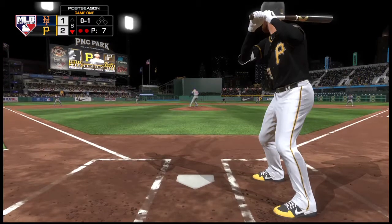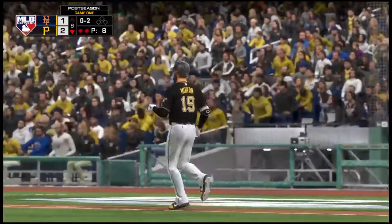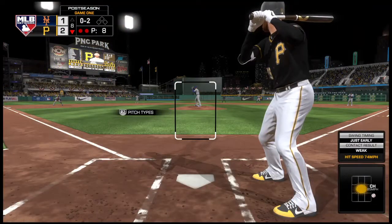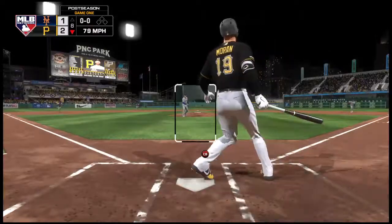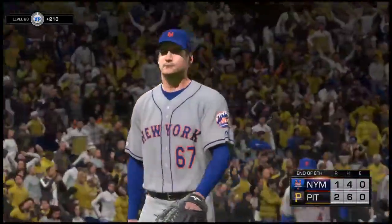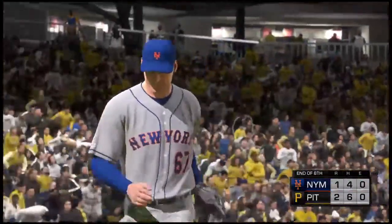Here's the 0-1 pitch. Hit on the ground down the first baseline, but this will get foul for strike 2. Bases are empty here with 2 men out. Swing and a miss as he chases one out of his own for the 3rd strike, and that's the 3rd out of the inning. Down in order go the Pirates as they're unable to add to their 2-1 lead.